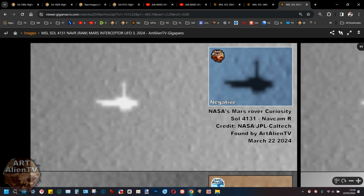Now, that got me thinking, is this the same one that I showed a couple of times last year? I thought it could be the same UFO, or drone, or whatever you want to call this thing. It actually looks a bit like a satellite, but it's not a satellite because this is low down, probably about 100 feet up or so, maybe 60 or 80.